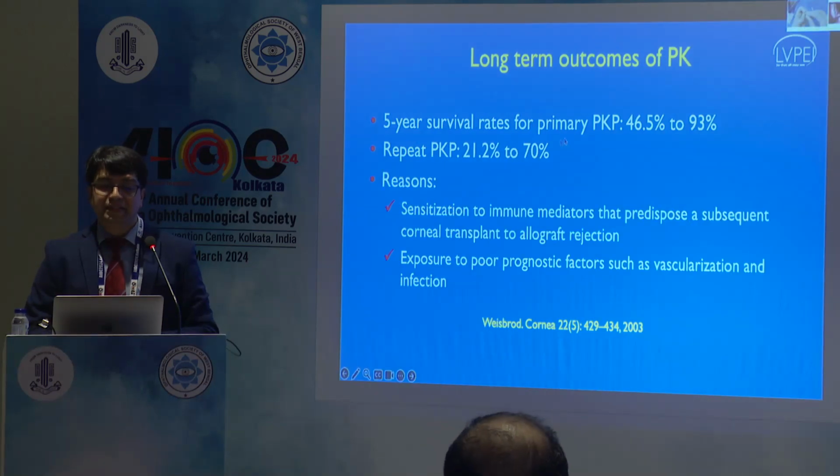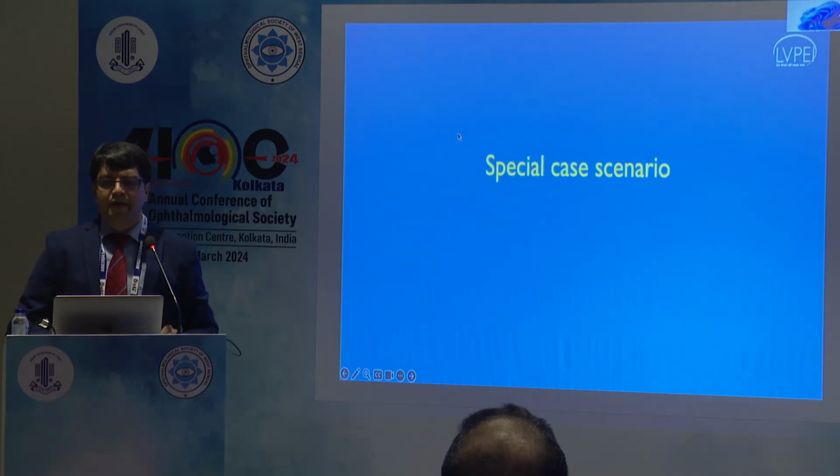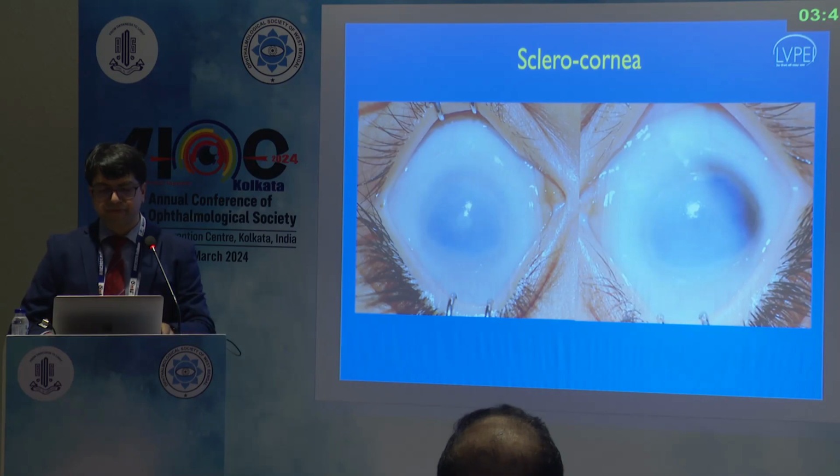In the long run, the prognosis is abysmally poor for certain cases. Something like CHED in South India, which is much more common, tends to have a much better visual prognosis. Again, repeat keratoplasties tend to have a poorer outcome. In a repeat keratoplasty, I do institute immunosuppression. I can talk about topical and systemic outside this class if necessary.